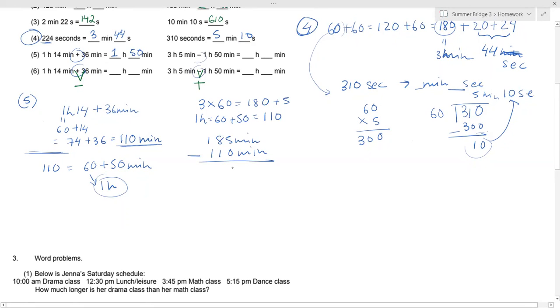I got the answer, 75 minutes. Okay, but they're asking in hours and minutes. So how do you change that to hours and minutes? It's 1 hour and 15 minutes, because 60 plus another 15. So you have 60 and you have 15 left. This 60 minutes is equal to 1 hour and you have 15 remaining.